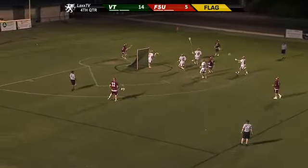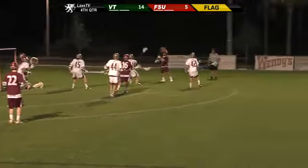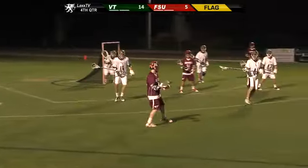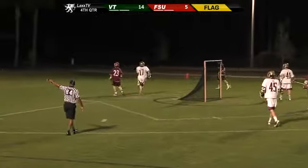Hokies work the ball around the perimeter. Back to X. Again, they'll try and look for that open man on the inside that Florida State has all too often been providing. Well, it's 4-on-6 right now, so if they stay patient, they should be able to get their shot off.